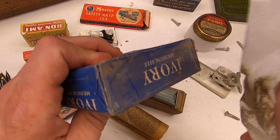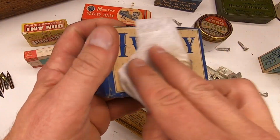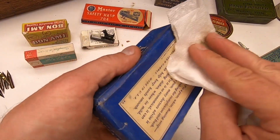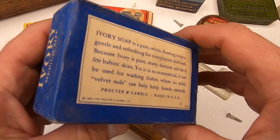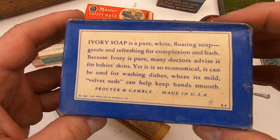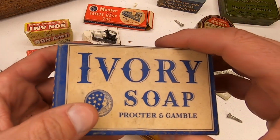Oh, look at this box of Ivory soap. Soap is still in here. This one is wrapped in paper. Ivory soap is pure, white, floating soap, gentle and refreshing for complexion and bath. Because Ivory soap is pure, many doctors advise it for baby skins. Yet it's so economical, it can be used for washing dishes where its mild velvet suds can help keep your hands smooth. Procter & Gamble. 1940.